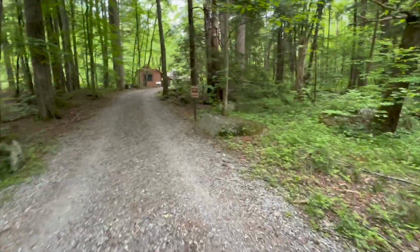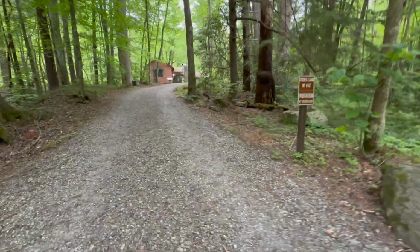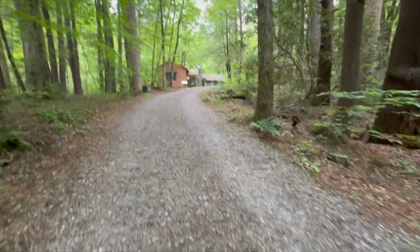The sign does say that the Spence cabin is in use, but there's no cars up here, which usually means that you can go up and visit it. So we're gonna walk up and visit.